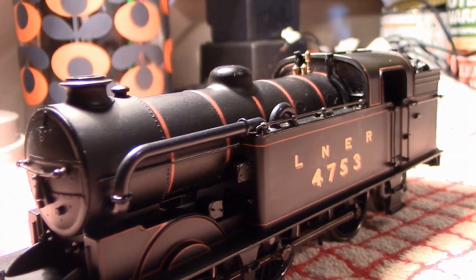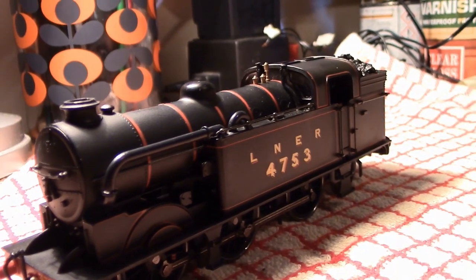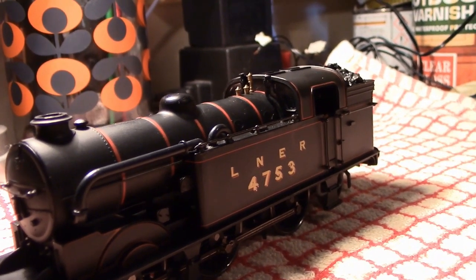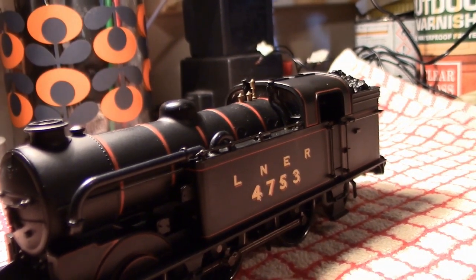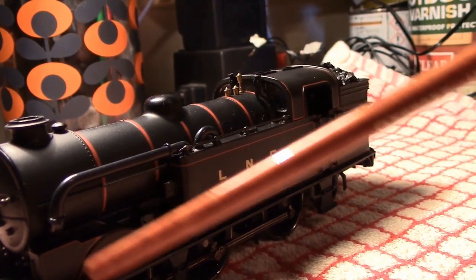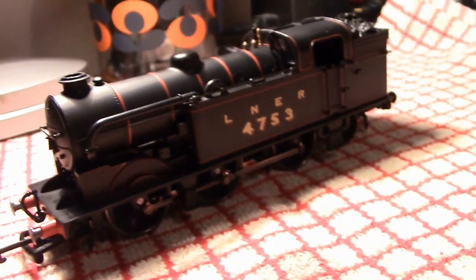There were quite a number of different classifications of the N2 class, different versions without. I know on the Eastern Region at Stratford 30A shed, you had quite a number of N2s without these pipes fitted. If you wanted to take these pipes off, it might be a bit of a mare because they're all moulded. But if the keen modeller out there watching has one of these and wants to convert it to an N2 without these pipes, with a little careful cutting and filing, you could possibly remove them. But I'm not going to remove those; I quite like them as they are.